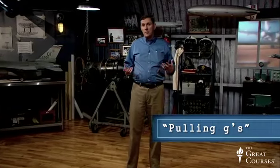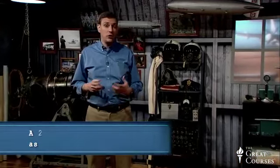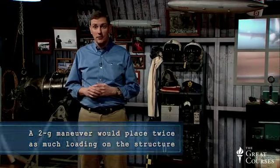We commonly think of load factor as pulling G's. This causes the pilot and any passengers to be pressed down in their seats, feeling heavier than normal. A 2G maneuver would make everyone feel twice as heavy. A 2G maneuver would place twice as much loading on the aircraft's structure.